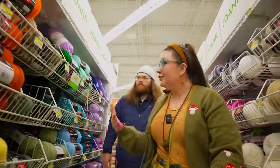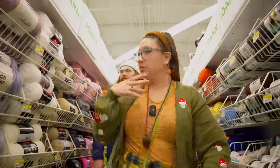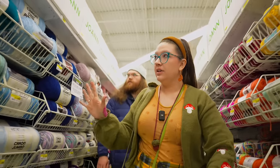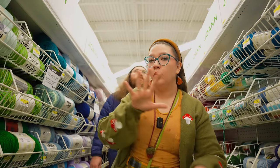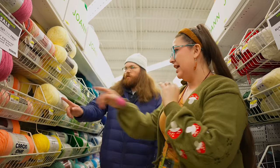So as you know, I'm still new to the knitting machine, but I'm pretty sure the only kind of yarn you really can't use is wool. Okay. So I think anything but wool is good. And we're looking for a medium weight yarn, a worsted weight yarn. Okay. Which would be like about a 4. A 4. Yeah, oh, so it's 4 right there.